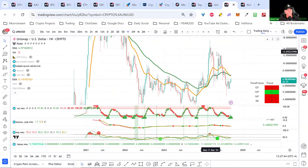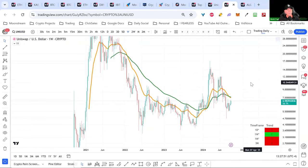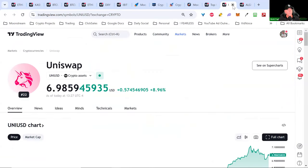What this tells me is daily pulls back for a bit, then they go up in sequence. But mixed signals here. When in doubt, stay out. All right. Well, you know what, guys? Let's do this. And I'm going to hop out of this.